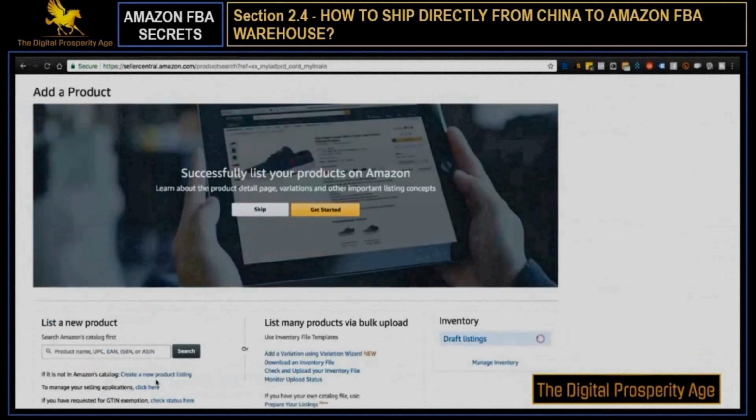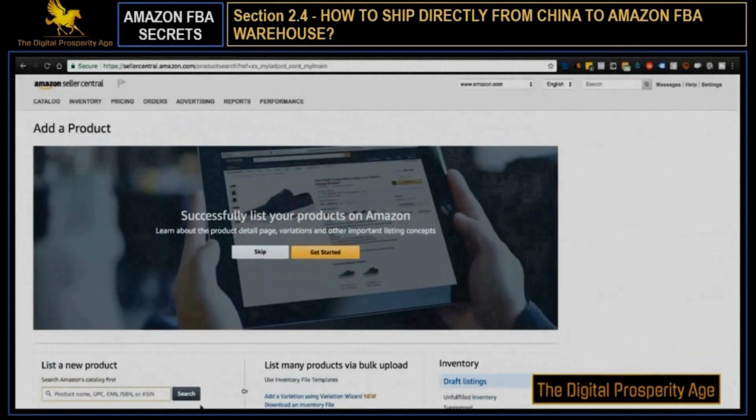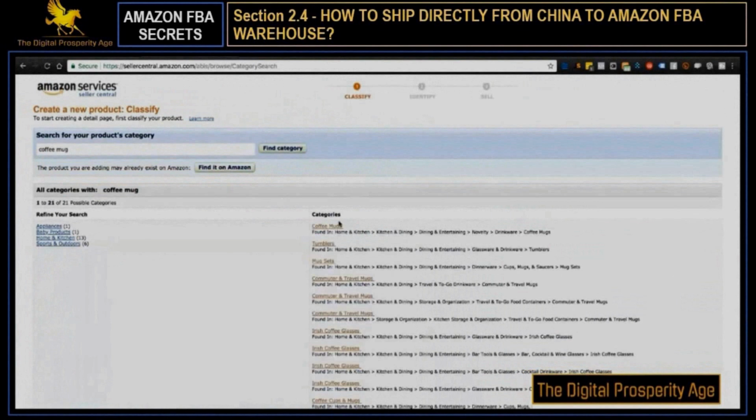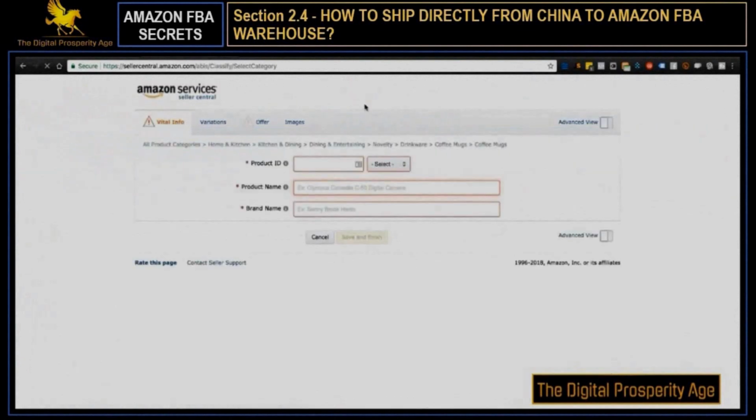And so how we're going to do this is we're going to go to add a product, and we're going to create a new product listing right here. Let's just use the example of a coffee mug. We're going to choose coffee mugs right here, and it auto-populates this little template menu, vital info, right? Product ID. So there's a couple ways to do this.